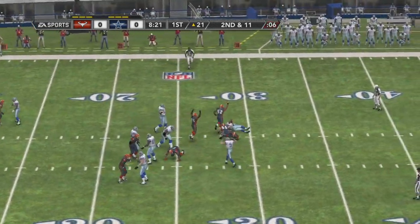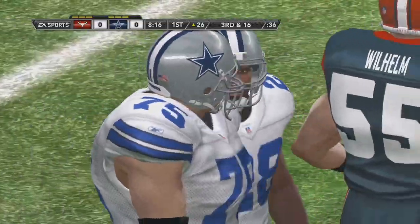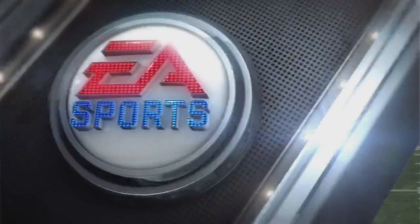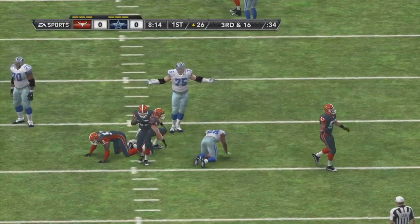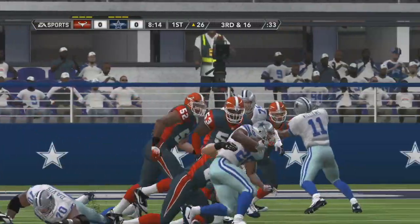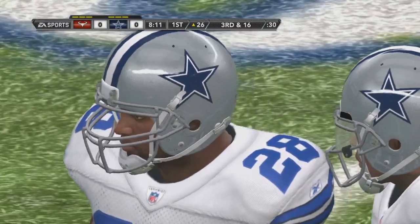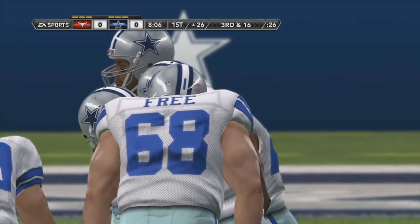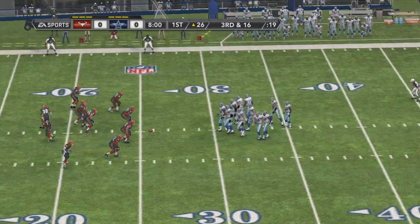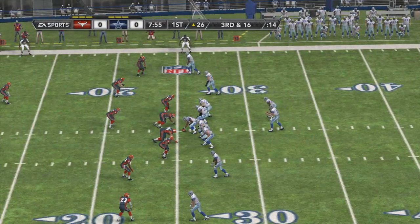Up the middle. They tackle him for a loss. You know, you can draw up any sort of protection scheme and blocking scheme that you want, but ultimately this game comes down to one big man against another big man, and that time the defense's big men won the battle. They're 2 for 2 on third down conversion so far on this drive. They'll try to convert once again right here.